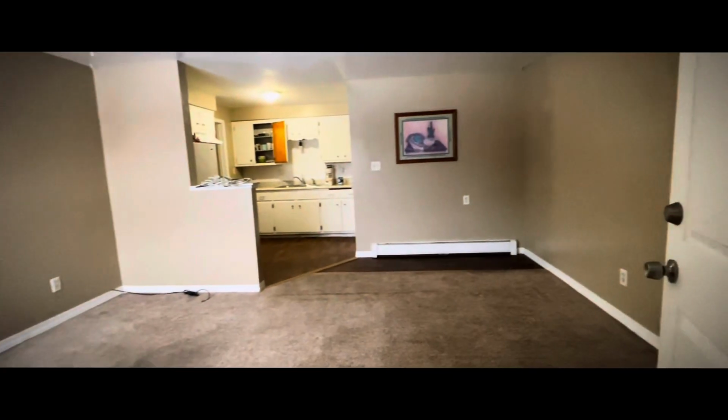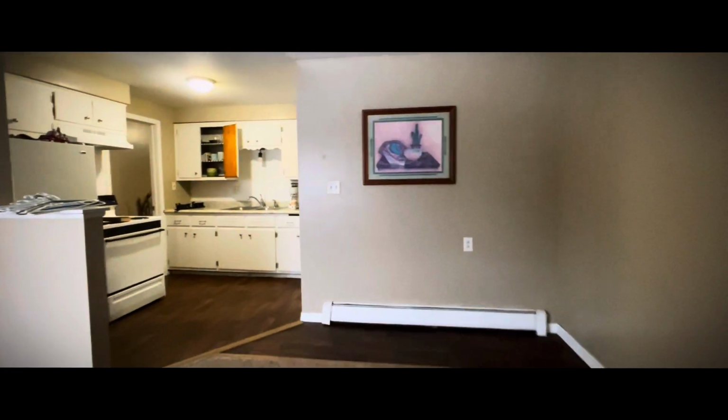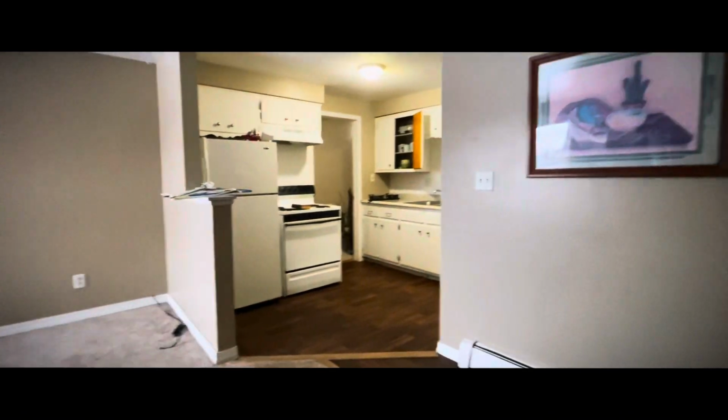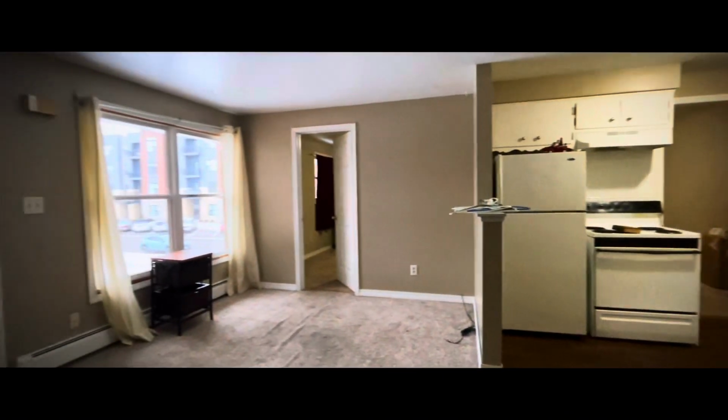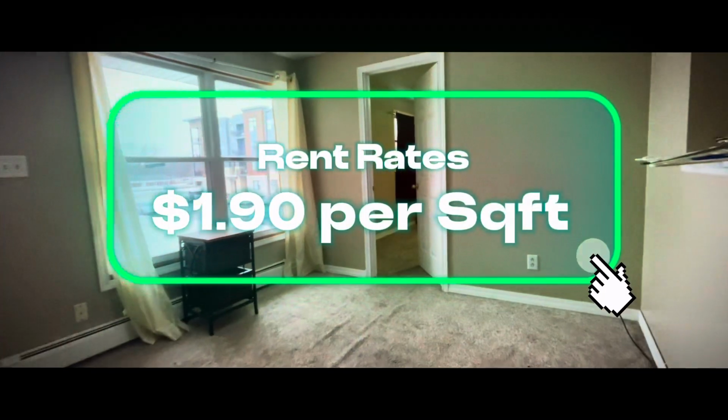So here we're going to be touring this apartment over here. This is pretty standard for apartments here in Green Bay. One thing I want you to know is at the time of this recording, the current rate for apartments is about $1.90 per square foot. So that should kind of give you a range, maybe above or below where your rent might land.